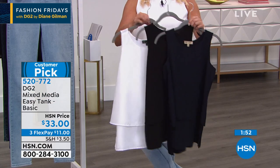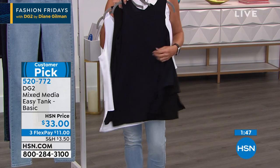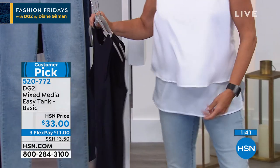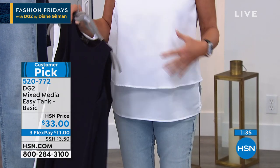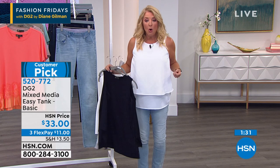The Easy Tank, to me, is one of the greatest tanks ever made. It's because, I'll show you really quickly, it totally stretches in the back. This is all stretchy in the back, so it totally stretches back here, right? Doesn't grab on you, and it has these two layers on the front. You can actually tuck this layer in if you want to give you a different look. It hides this little area, and I think it's just a huge confidence builder. Whether you wear it with something always over it, it works.